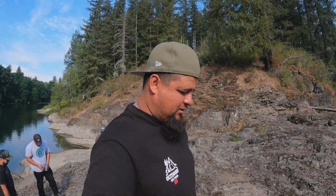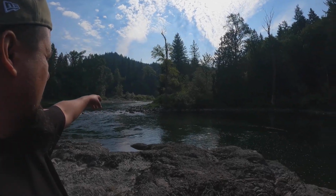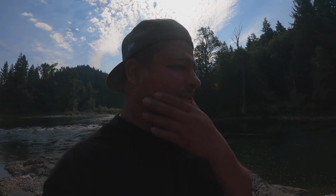So that is called the Snoqualmie River. It's up that way. There's the falls, Snoqualmie Falls. Really nice falls. I don't think we're making the walk today though. There's kind of a walk.